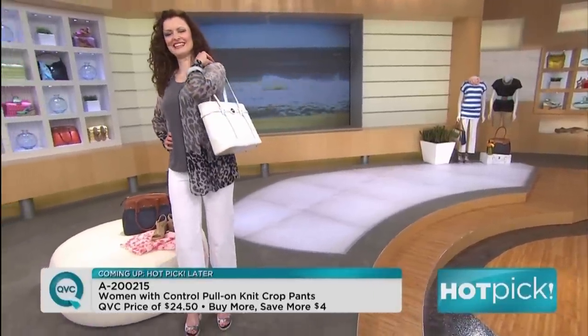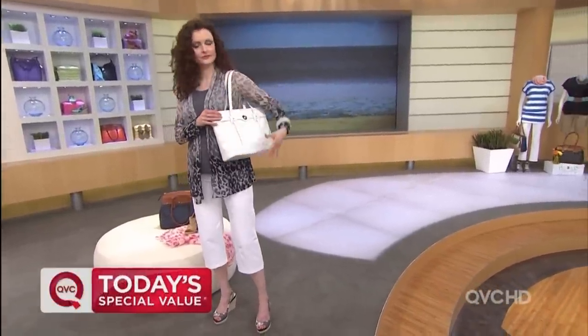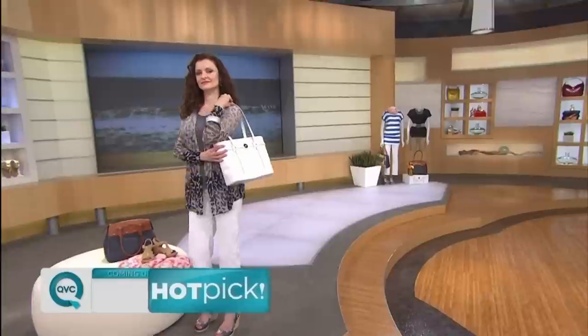And you put the spandex. Over 160,000 pairs of these crop pants have been ordered, and we've got new colors today. Summer pink is new, and jade is new. Yeah, colored bottoms. And coming up from Women with Control. Also, our today's special value. Have a look at that gorgeous handbag. Already over eight. I'm wearing.